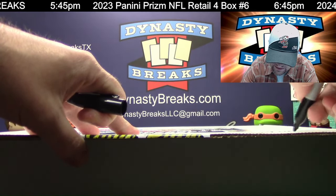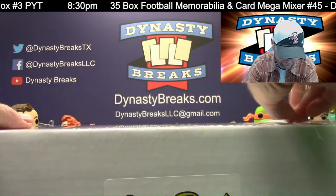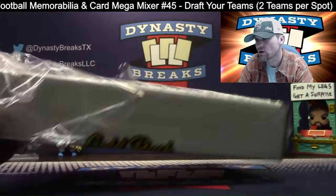Jerseys. So we'll see what we get here. We have 3 of these, which is also a half case, by the way. Still have another case of Extravaganza to bust. By the way, I do want to point this out ahead of time. If we get a Clark Griswold jersey, Chevy Chase, it's not a Bears jersey. So just FYI.